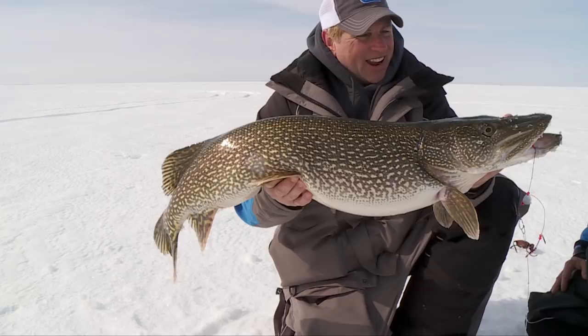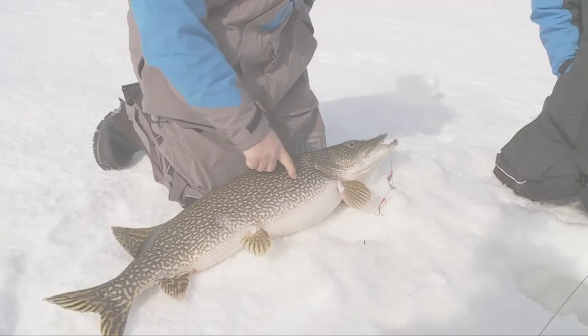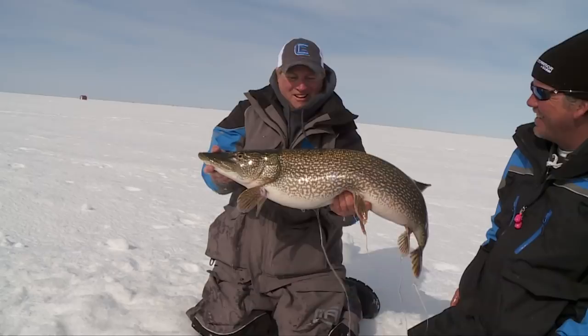Yeah. Lake of the Woods, giant pike. It doesn't get any better than this. It does not. They're out here. There's a lot of them. Look at that thing. Holy cow. And you got it on the underwater. Look at the size.